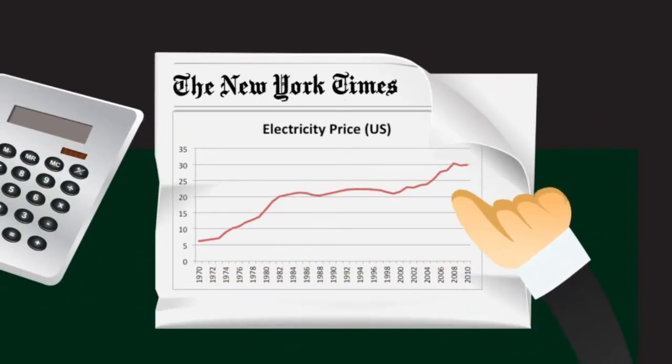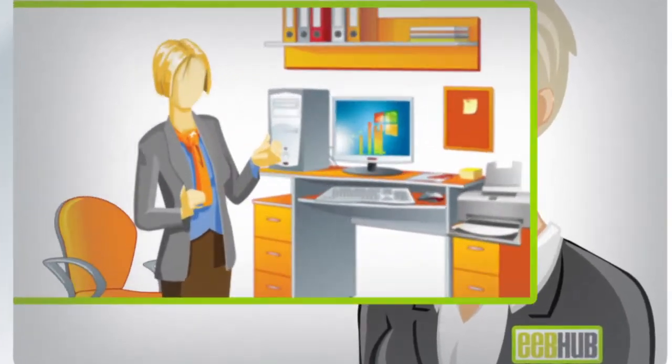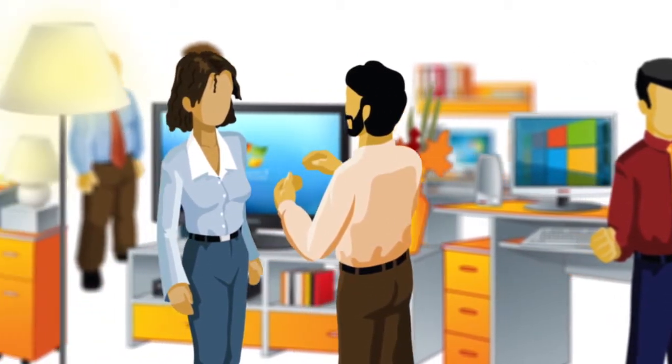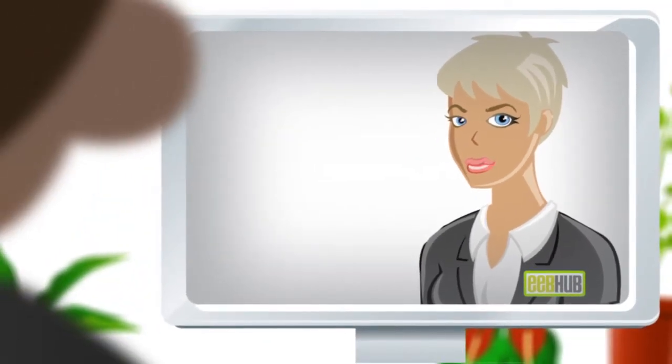Our electricity price is growing so dramatically. How can I cut electricity use? In a modern energy-efficient office, up to half of electricity use is immediately in the control of office workers. But in most offices, even though the computers and other devices are frequently not in use, they're rarely turned off. If we can change people's habits, we can save a lot of electricity and money.